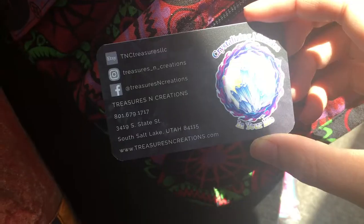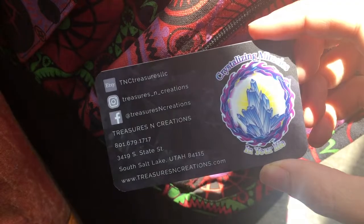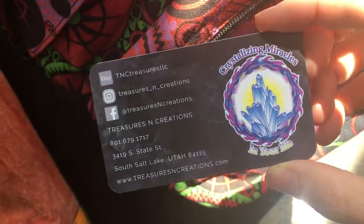So our phone number here is 801-679-1717. And again, we'd love to do a virtual appointment with you if you're not in the local area, where we can FaceTime and you can tour the store. If you're looking for malachite or onyx, whatever it is you're looking for, I can show you individual pieces. This will just be your own personal shopping. So keep that number and we can set up an appointment to do that.